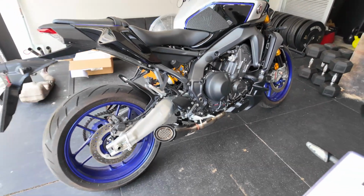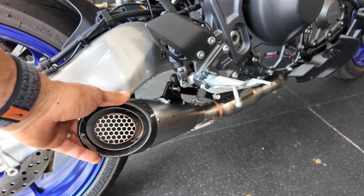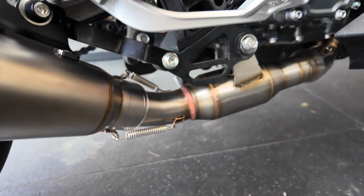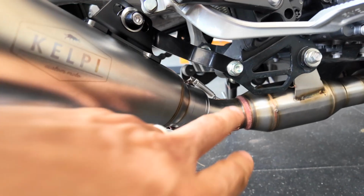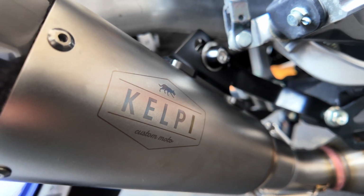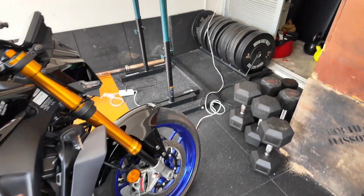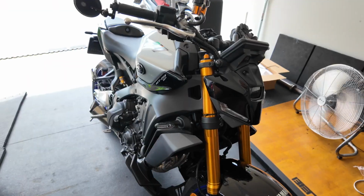There we go. The muffler is a little bit loose, but I have tightened this bolt as good as I can. I guess it's just the nature of that sort of bracket. Not sure. But that's on. I need to clean it. I need to remount the O2 sensor, remount the radiator, and then after that, I think I'm done.